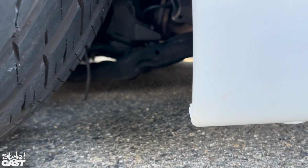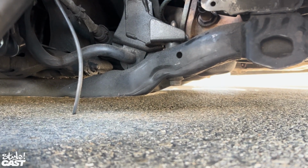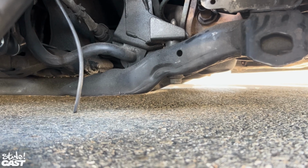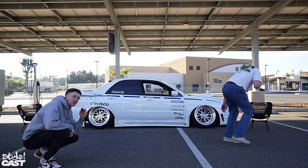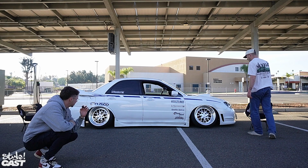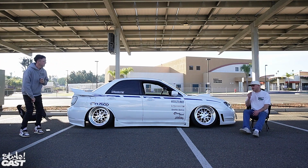The skirt's lower than the frame, right? It's about this, a little higher. Oh, really? Yeah, I want to say it's like an inch and a half higher than the subframe. You guys are definitely not going to see it on camera, but I'll add some shots you guys can see. It's dumped, but it's still not that low. Yeah, I hit stuff, but it's drivable.